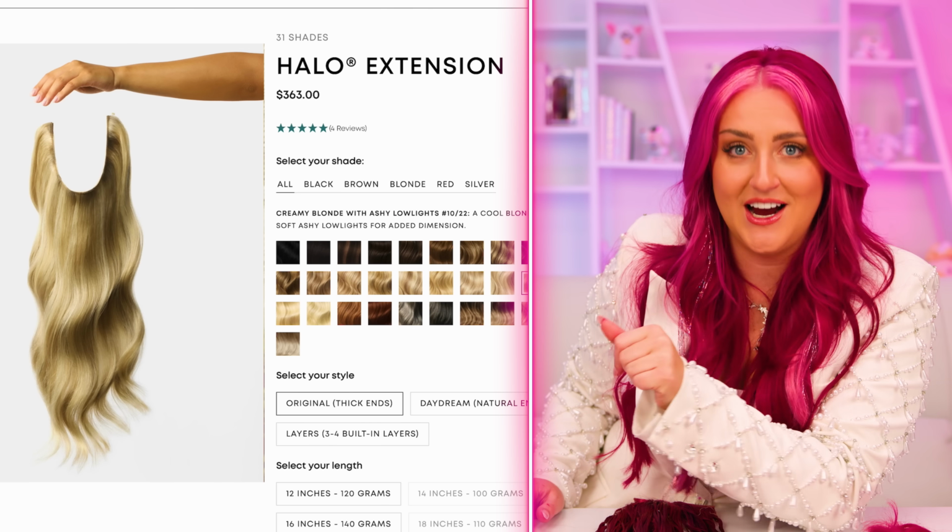And then our expensive hair extensions. So these are extensions that I already had and I've used quite a few times, and they are the actual trademarked halo hair extensions.